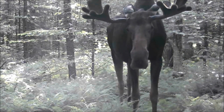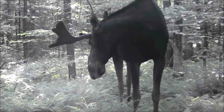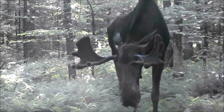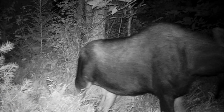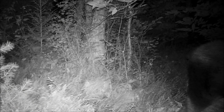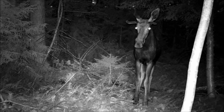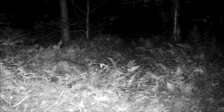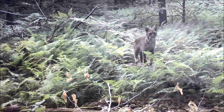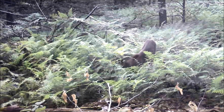Now there's another bull moose, and I hope he doesn't have any surprises for us like the last fella. And another nice bull. Nice rack on that one. And then there's this one. Are those antlers or hot dogs poking out of its noggin? There's a bobcat at night, and another bobcat during the day. Always nice to see them out here.